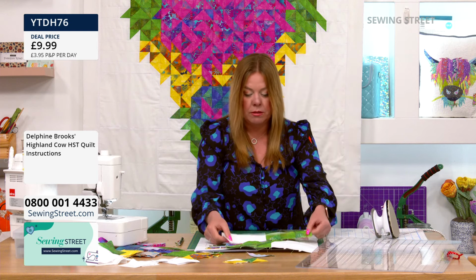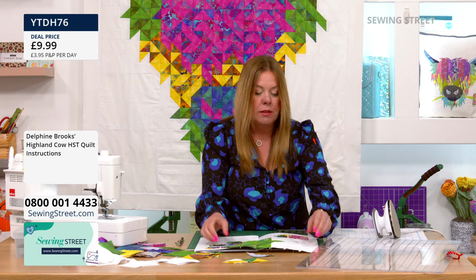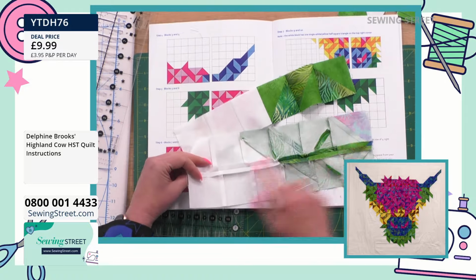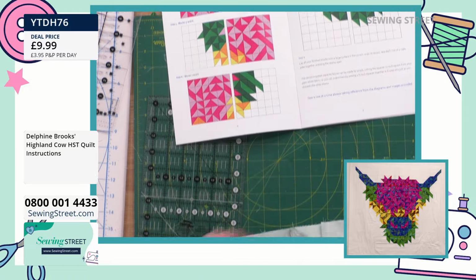Pressed. So you put pressed. No, I've just pressed them at the same time. Oh, no, I haven't. No, you haven't. But when you come to press these seams, make sure you press that seam open, because it's just easier for when you sew all your blocks together.